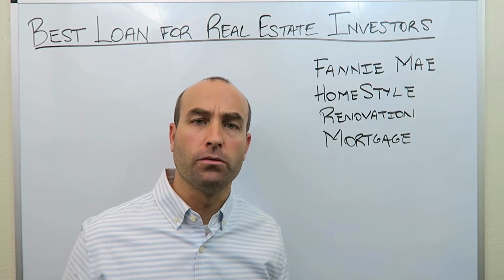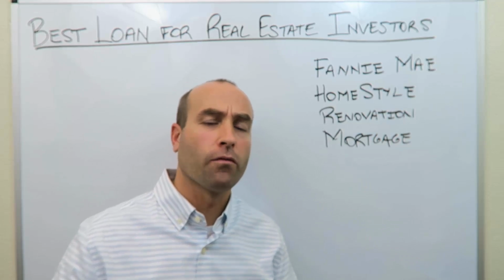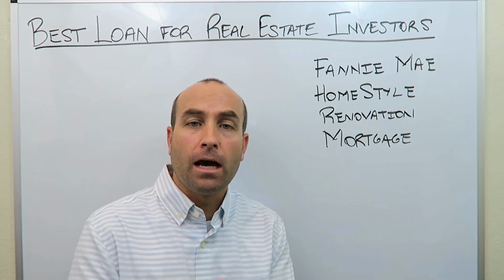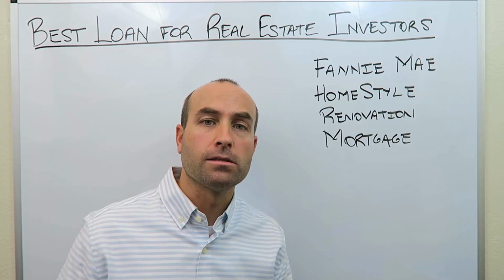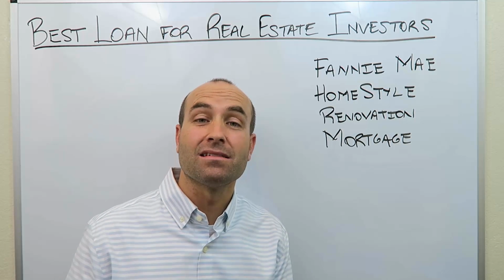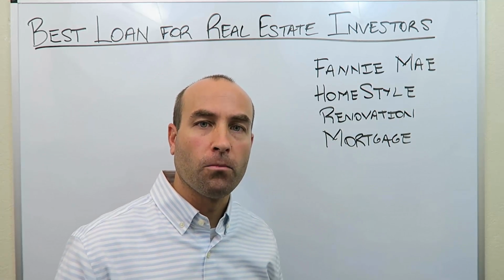Unlike most hard money loans, which do potentially give you the money to fix up, but they're talking 10, 11, 12 or more percent. Now, the nice thing about hard money loans is you don't have to have any sort of credit in most cases, and so you can just get a loan based on the deal itself. Whereas here, it does require you to be able to qualify for a mortgage.